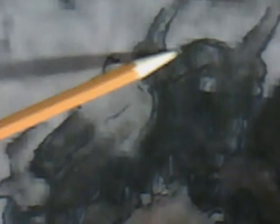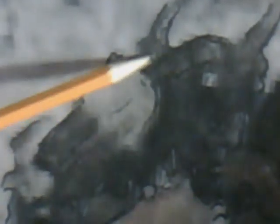Shows you the horn. Look at the definition of horn. Let me show you. Look at the lines in the horn, people. Look how that horn bends over his head. And then there's another face right here.